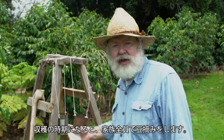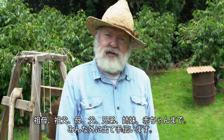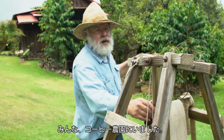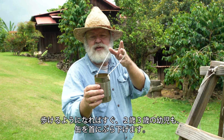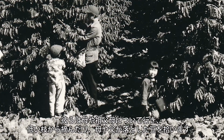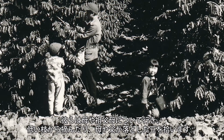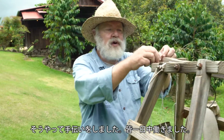When picking season began, the entire family would be involved in picking. Grandma, grandpa, mom, dad, brothers, sisters, babies, no one was in the house. Everyone was in the coffee field. Children, as soon as they could walk, 2 years old, 3 years old, would wear a can like this around their neck. They would follow mom, grandma, grandpa. They'd either pick the coffee from the lower branches or pick up the things that the mom and dad had dropped on the ground. This was their contribution.